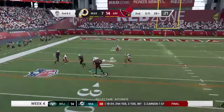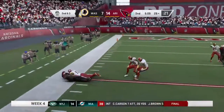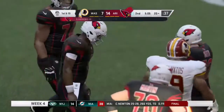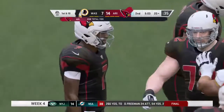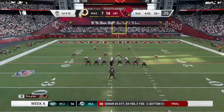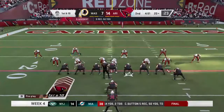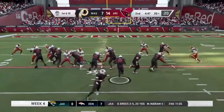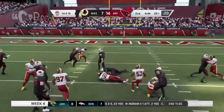From the 29, Haskins. This short throw caught by Goddard, and he's able to get it to the edge of the red zone at the 20-yard line. 9 yards the pickup there, and it's a first down. Haskins and the offense with a 1st and 10, and he's 4 for 4 now, throwing the ball to start the drive. The first carry for Josh Adams.